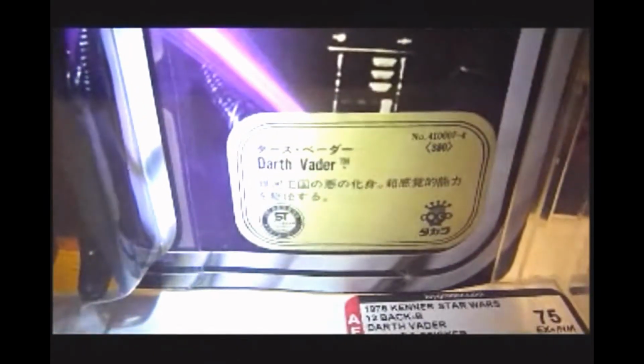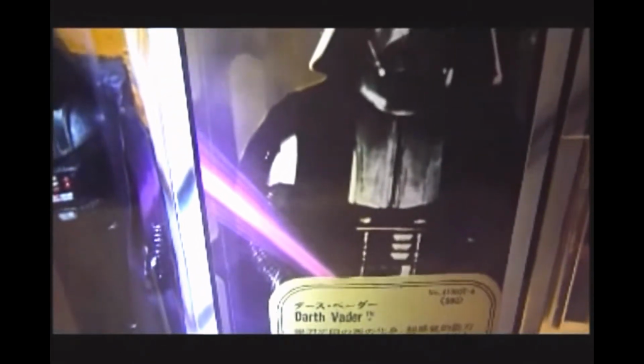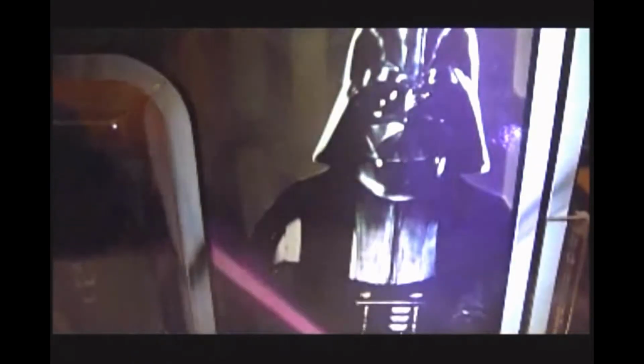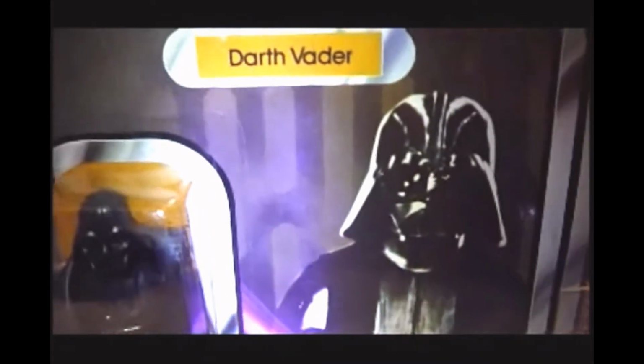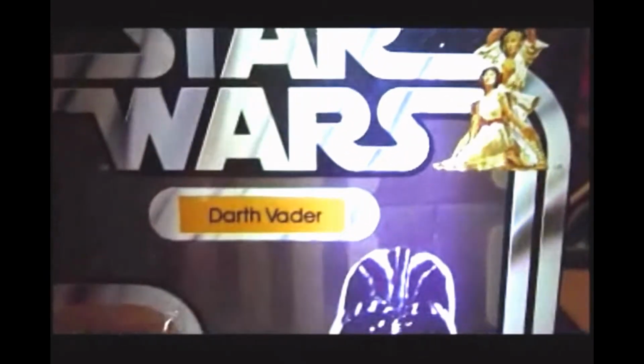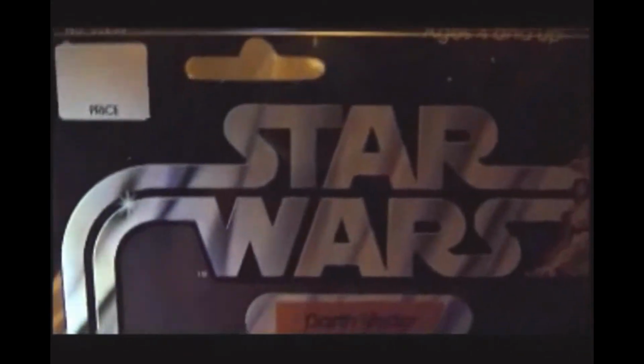Darth Vader, 1978. Beautiful item. There's the Japanese sticker and the AFA sticker. And then here's the classic image, which has been used this year on the vintage collection Vader, which is another great figure. Darth Vader, the logo, really nice that, and the white price tag. Darth Vader, great figure.